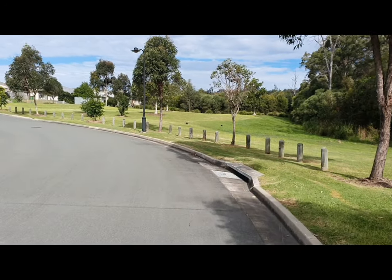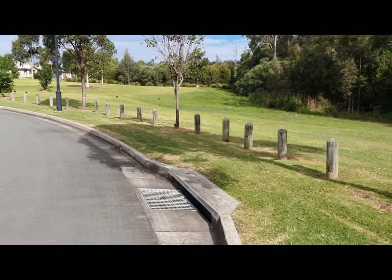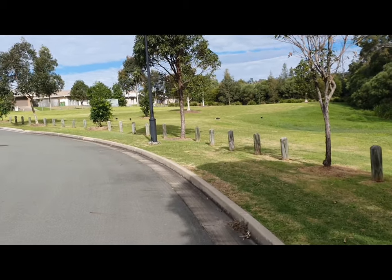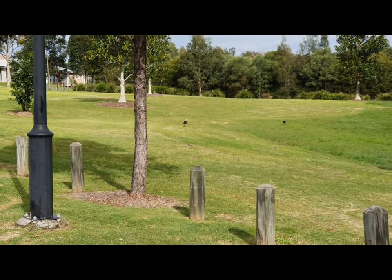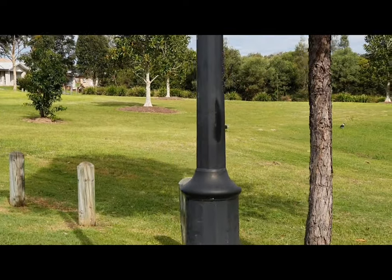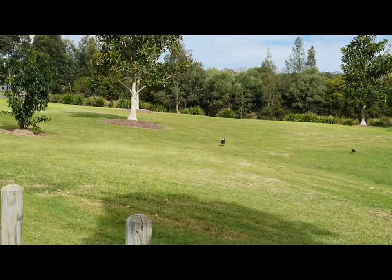Well, I'm going to try and get a video of these cranes up ahead, as in, you know, those that deliver babies, little storks in our dreams, you know what I mean, folks. They are black and white and they look very much like what we call an ibis here in Queensland. Only these are not ibises.